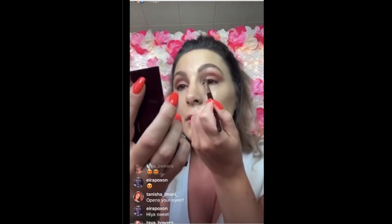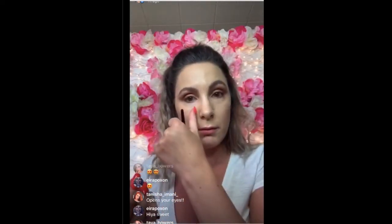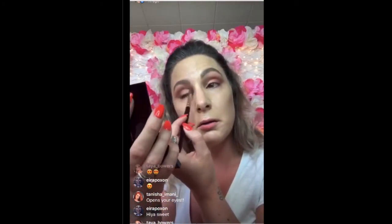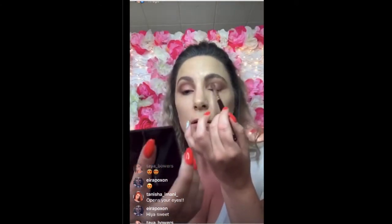Cool. I just think these are so easy to use, especially when you have the steps, you almost can't go wrong. If you're not very good at applying eyeshadow, it almost takes all the work out for you. They really are good. And I'm just blending this first shade into the rest of it, just to blend it all together.